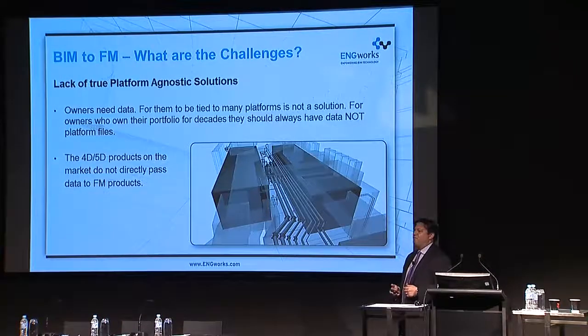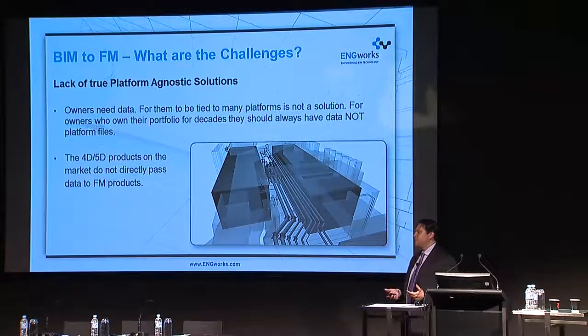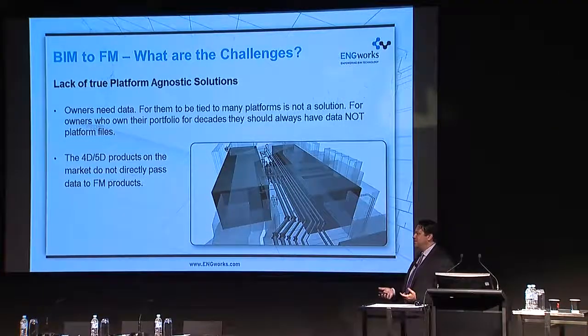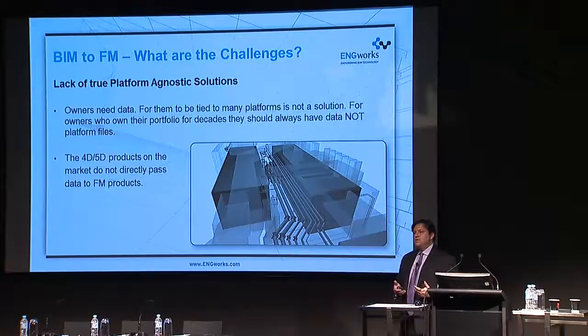So when we pass to FM, at least from what we see, owners really want to own data. They do not want to own platform-specific files. There's not an owner who has Revit. There's not an owner who wants to run Navis. They want to run their CMMS system, and that's it. And so the problem is when we get data, it has to be platform agnostic. And the industry doesn't have much of that.